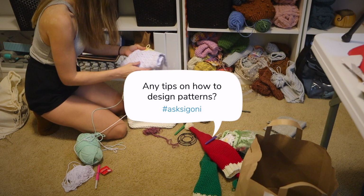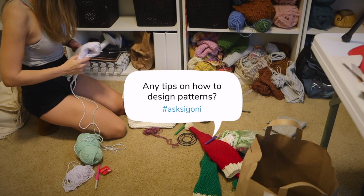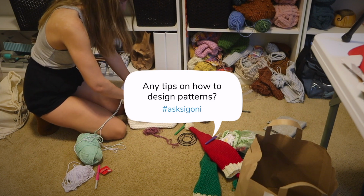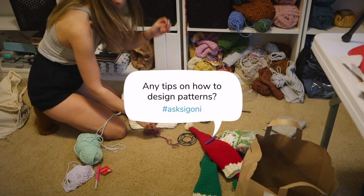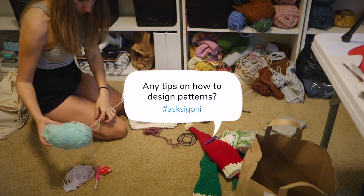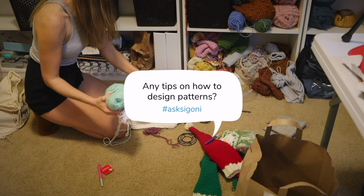You can't design a sweater if you've never actually made a sweater. It makes it a whole lot harder. So my first tip is to create a lot of that item that you want to design and figure out the construction and then sketch out your design and make it yourself.